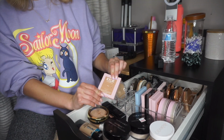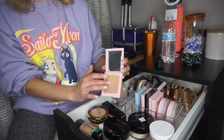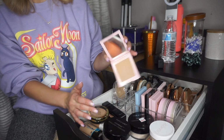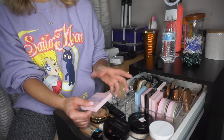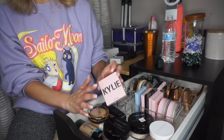If you want another Kylie product, this is the bronzer in the shade Khaki, and this is a good bronzer, but honestly, again, another product that I haven't reached for. I used the Fenty one and the Jaclyn Hill one so much that this one just kind of fell off, so for that I'm going to pass it.